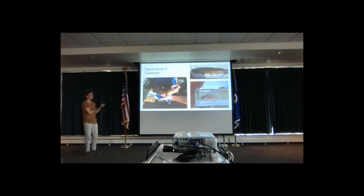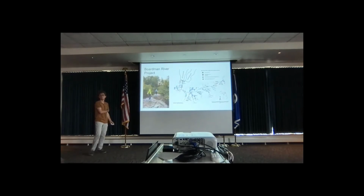The higher the score, the less impaired the water system was. And that brings me to the third project, which I actually just started this week, and I'll just briefly talk about it. It's still ongoing, but this is Nick's thesis project. You can see the map on the right, that's of his Boardman watershed. So we have 18 sites that we're going to backpack electrofish and do habitat assessments of.